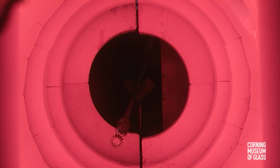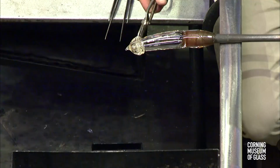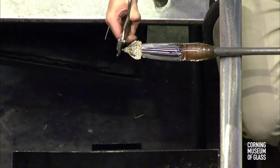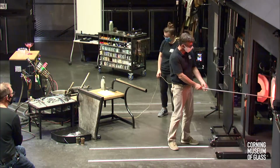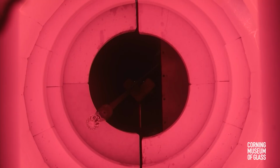This is based on designs and techniques from the golden age of Venetian glass, the 16th century, 17th century. Traditions that go back hundreds of years. Breaking new ground here, in all those years and centuries of tradition, nobody's ever done this wearing a mask, Jeff. Who knows? There have been other pandemics.